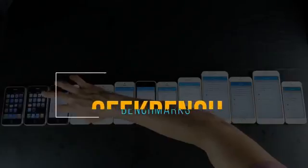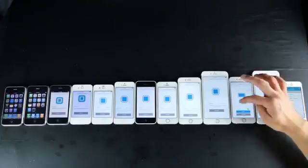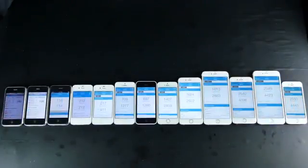So next, let's do something a little bit more measurable to see the speed. And that's a Geekbench. We're going to go ahead and see how these all compare on the Geekbench score. The iPhone 2G and 3G, it doesn't run on them anymore, so I had to dig up a really old one. But here are the results with the iPhone SE in first place.